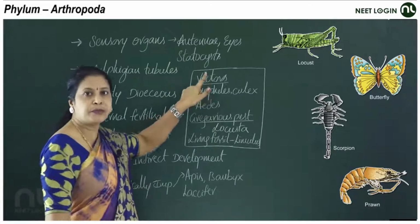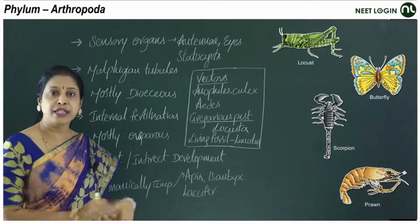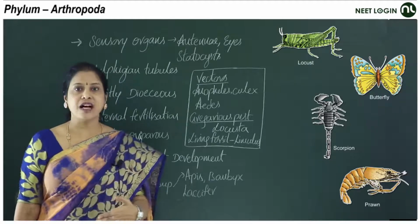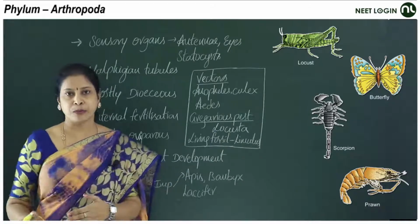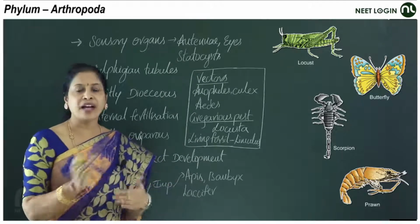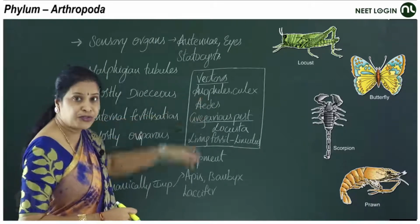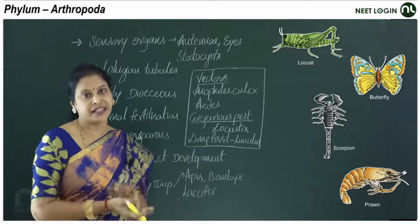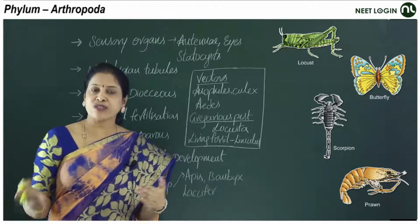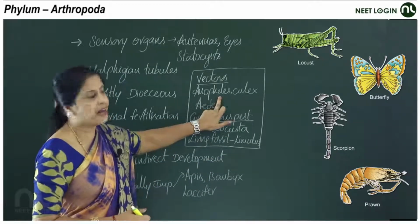Moving on to the next example, the vector. What is actually a vector? This word is applicable for insects. These are the insects which carry the disease-causing organism from one place to another, or transmit it from one individual to another, from one organism to another. If you go with examples, Anopheles is going to spread malaria. These are the vectors which carry Plasmodium vivax from one to the other. So, Anopheles is a vector for the malarial parasite.